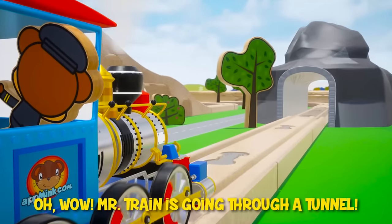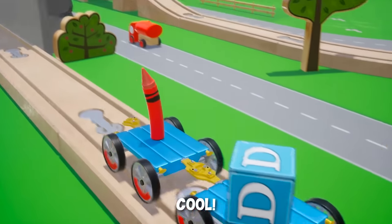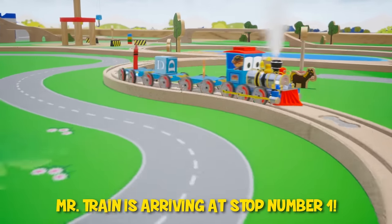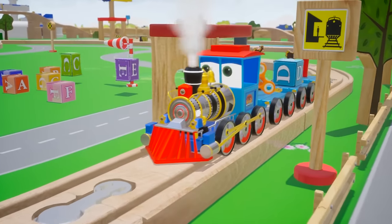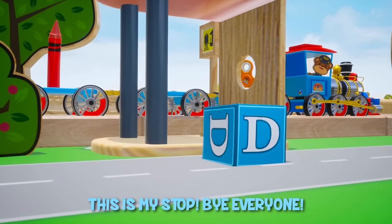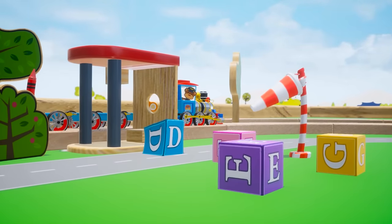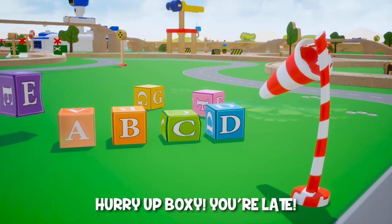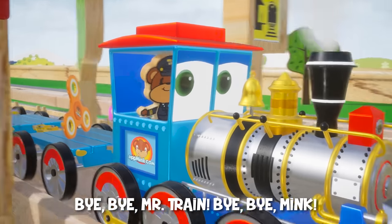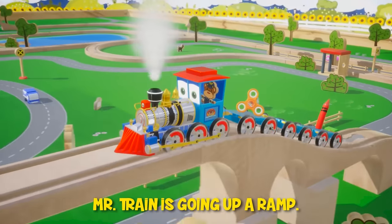Oh, wow. Mr. Train is going through a tunnel. Cool! Mr. Train is arriving at stop number one. This is my stop. Bye, everyone. See you! Hurry up, Boxy. You're late. Bye-bye, Cubes. See you tomorrow. Bye, Mr. Train. Bye, Mink. Mr. Train is going up a ramp.